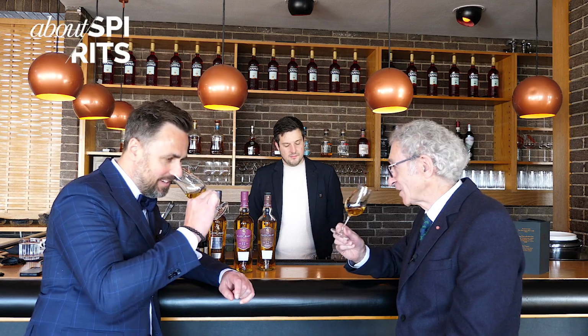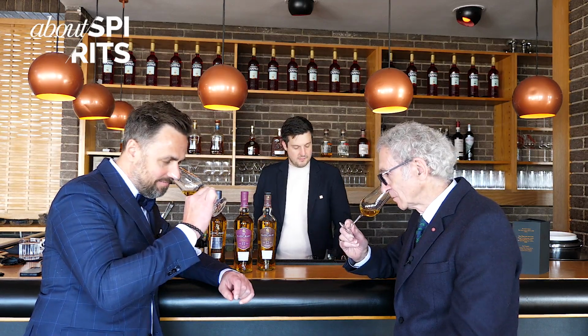You see the colour there? It's a lovely barley golden colour. Yeah, it is, really. And it's 43% by volume. So it's quite gentle on the nose as well.